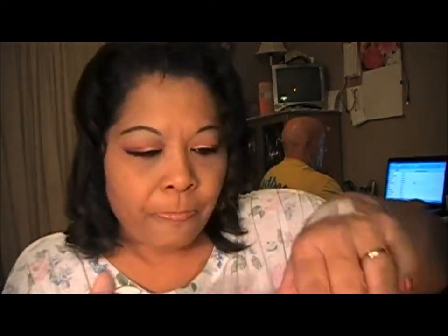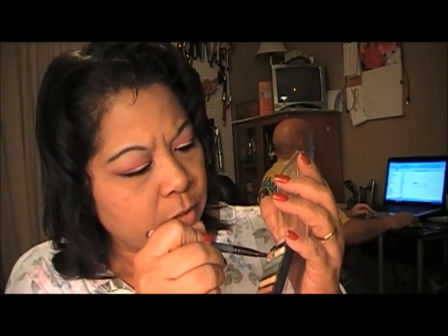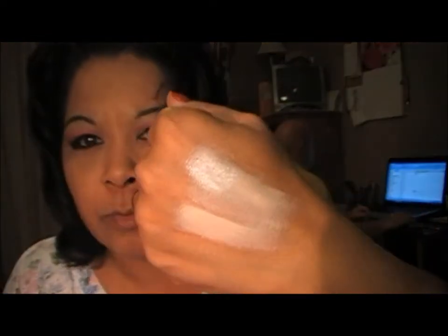Let me put a base on, because you know with those you really do need a base. So I'll do a couple of six swatches for you real quick. We'll start with this first one here. It's got a green tint to it. Really a pretty color though. And so yeah, when I say that it has a green tint, I mean it's got a white tint. It's white. That's the first one. The second one is really a green.